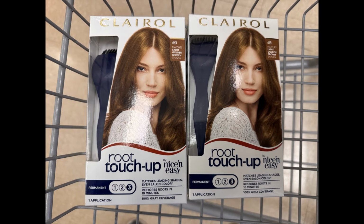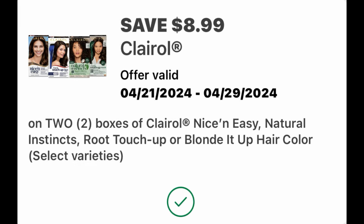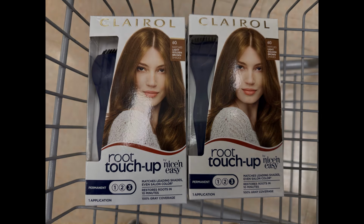So I am going to grab 2 of these at $5.89, so 2 of them will total $11.78. We have an $8.99 off of 2 digital coupon, so that is going to bring them down to just $2.79 for both. But then we're going to get back that $4 in Walgreens cash, making the final cost completely free, plus a $1.21 moneymaker. So I am definitely picking these up.